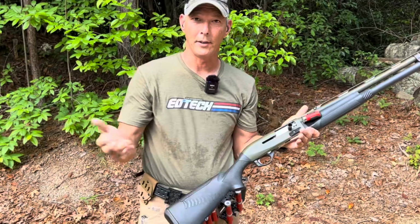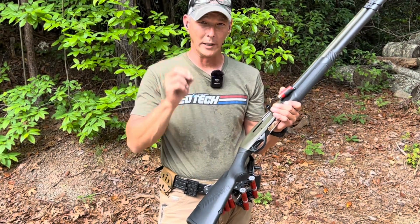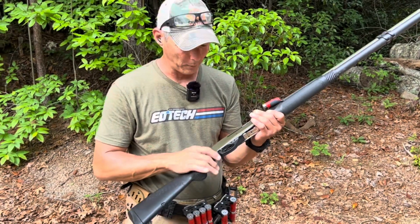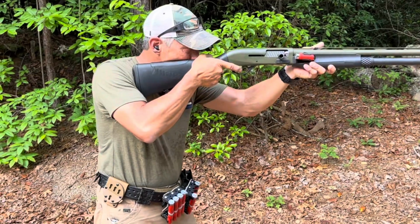So have it. It's a spare round, why not? Now as far as reloading, don't worry about doing quads right off the bat. There's two ways to reload on a shotgun like this. One is going to be support hand.